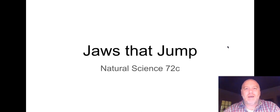We're going to cover a natural science passage and some techniques to use on it. This one is called The Jaws That Jump. It's from the 72C practice book that ACT released, so you need to have that in front of you. You should have gotten a copy from me.